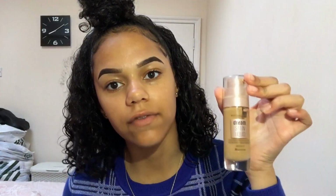And now I'm getting my primer. I'm cheap, so I bought this Revolution one. It probably doesn't help, but oh well, it's something. Oh my god, this is quite a lot. I don't even use this much. So now I'm getting my foundation. This is my Maybelline Dream Satin foundation. I use this every time I do my makeup, unless it's a special occasion.